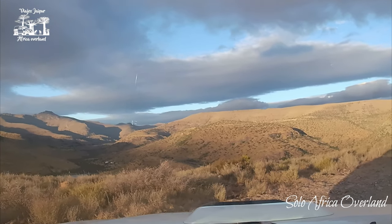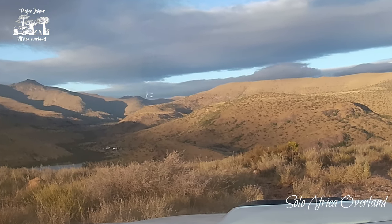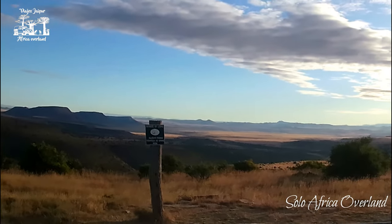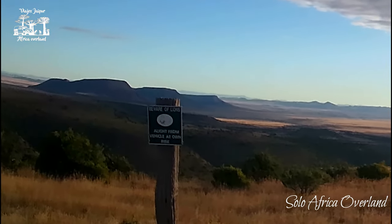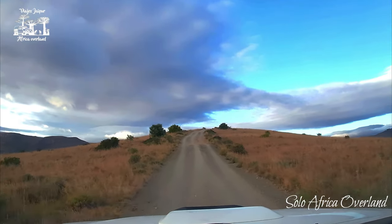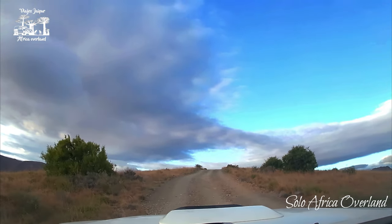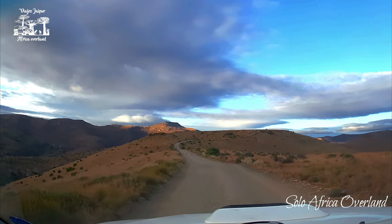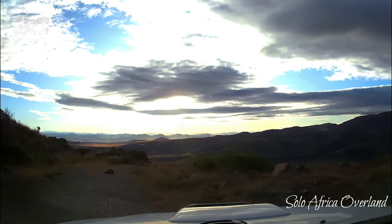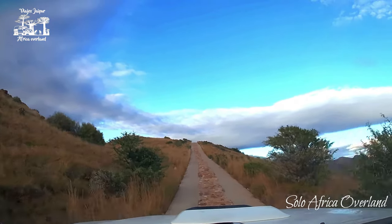Down there you can see reception and the campsite. And if you drive on that valley, you will get to the main gate. This loop takes you in the crest of the mountains. You see all the time the valley down there on the left and another valley on the right, a different valley. And from here you can see there's mountains everywhere. So this part of the country is not the flat Karoo anymore.